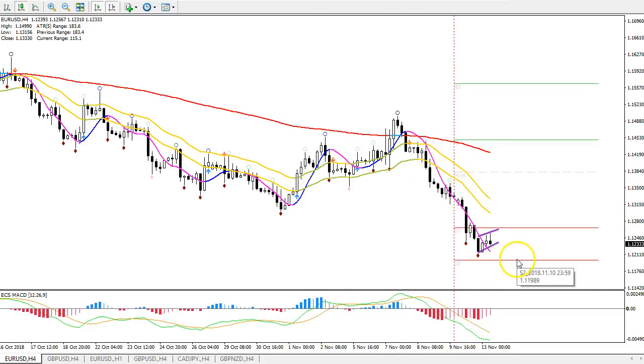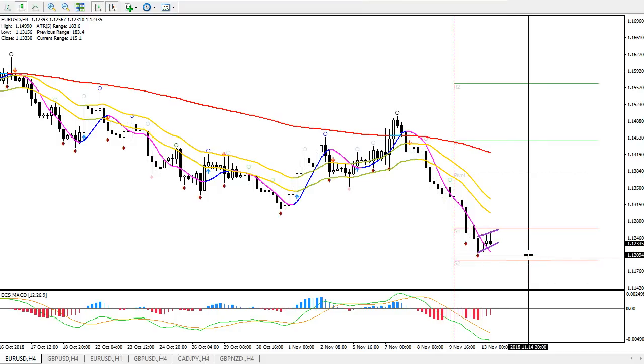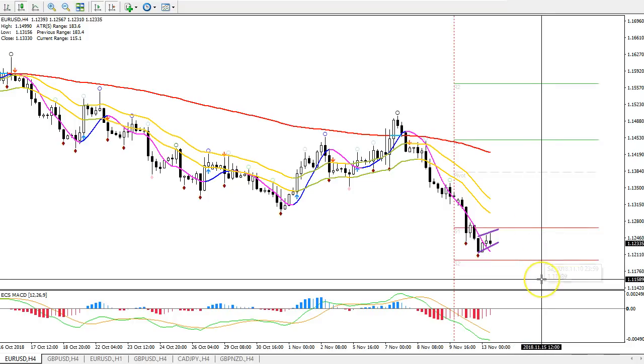And price could go down to the S2, for instance, here at around 112. All right, so it could bounce from 112.70 down to 112, maybe break below that, but that's the minimum target I have in mind for the moment.